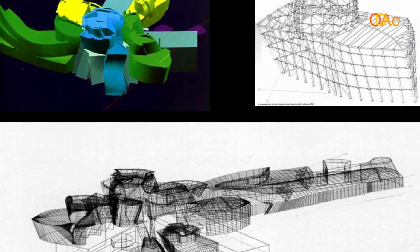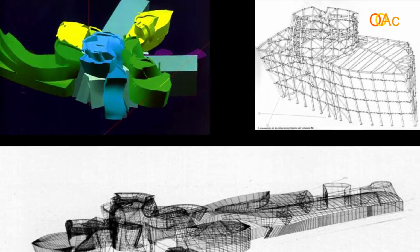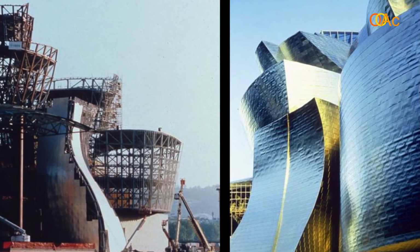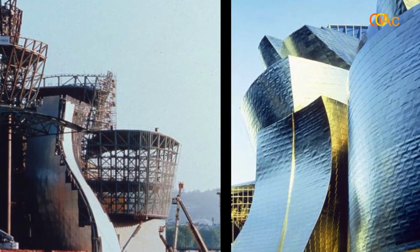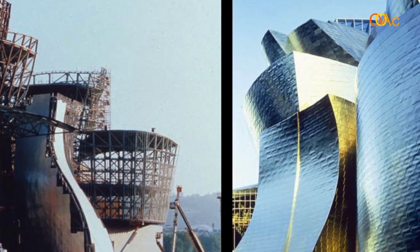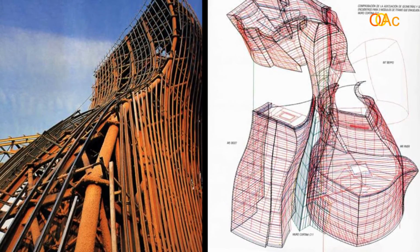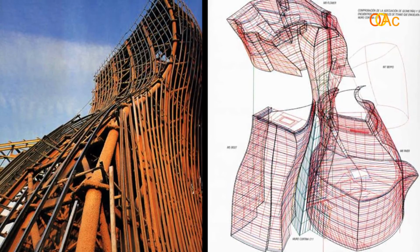Once that project is ready, another big part starts, which is the construction phase. For a project like Bilbao, it was very difficult to build these complex geometries with the traditional methods. None of the walls is straight, and none of the walls is vertical, so everything inside is curvy, and this complex geometry cannot be controlled by a normal three-dimensional software.